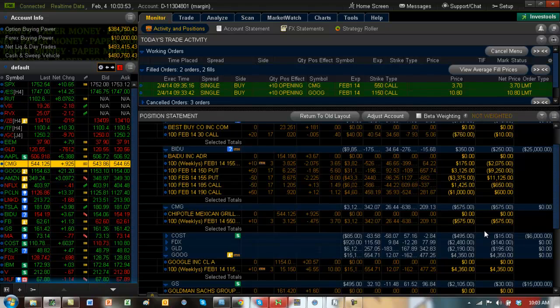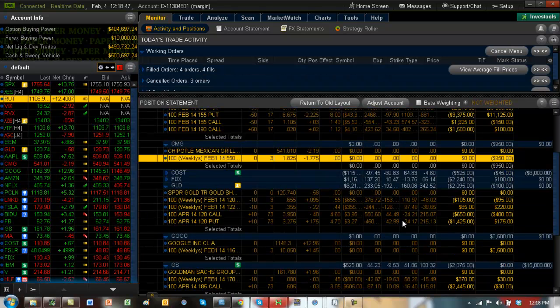What are we at, 10:03? So this is in about half an hour of trading in the morning. Okay, so just recapping, managed to close Google at 3,500 and on Chipotle lost 950. So about 2,500 in difference.